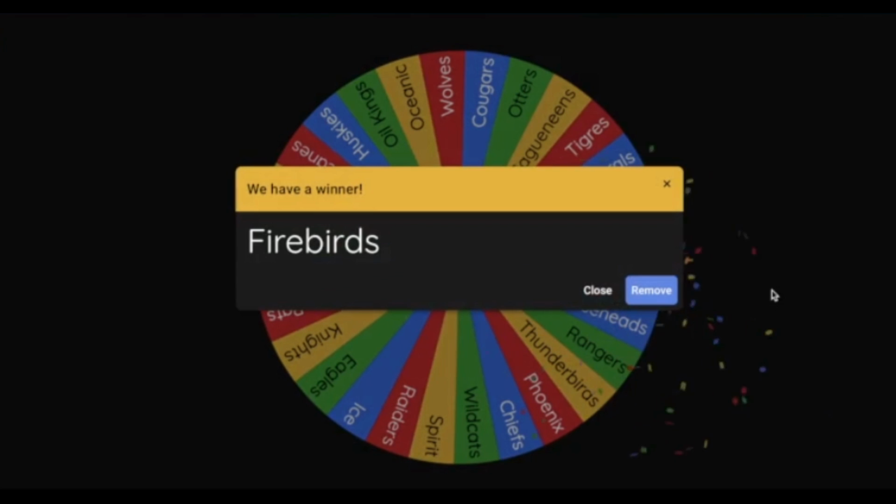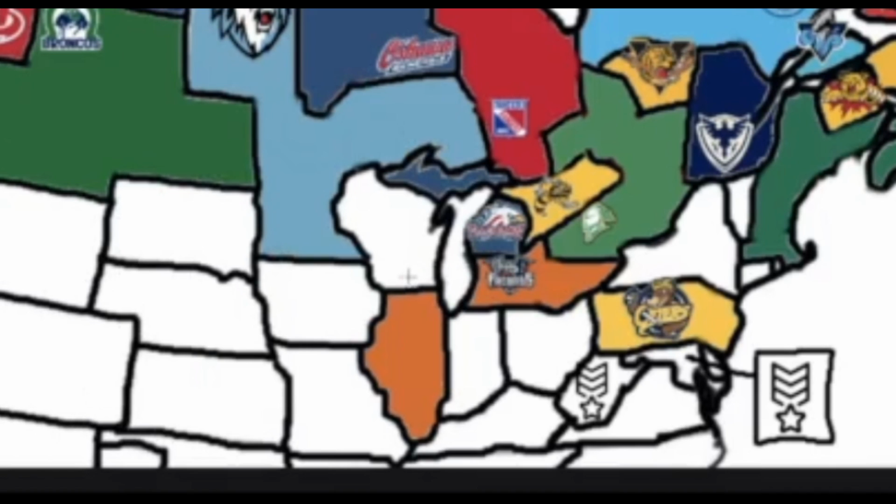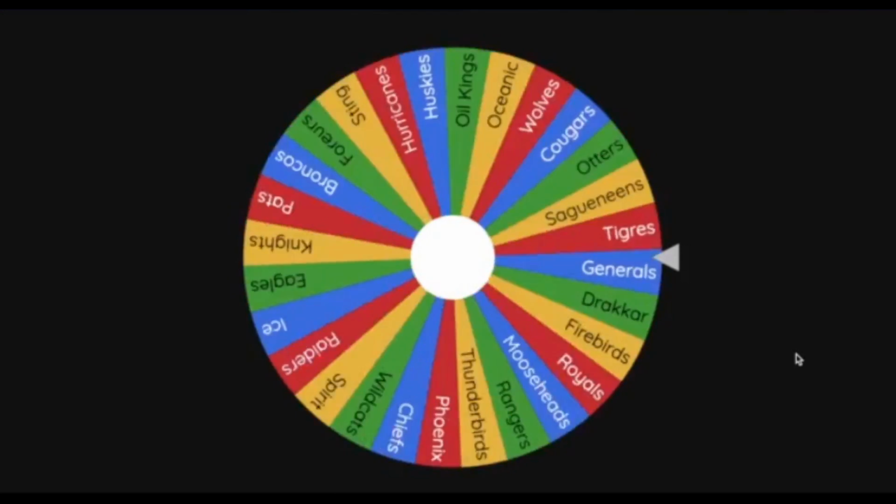And our next team will be the Flint Firebirds once again. And they will be headed to their west. And the Firebirds will add Wisconsin to their territory. Will we see a game here?